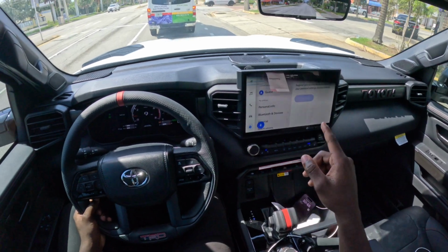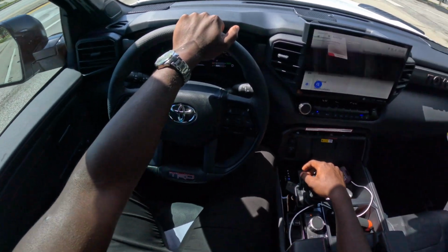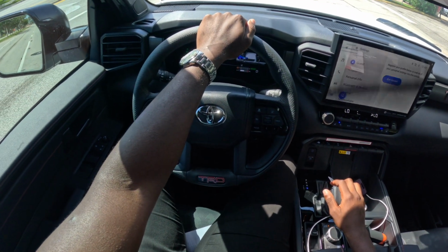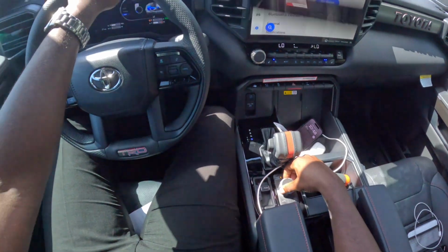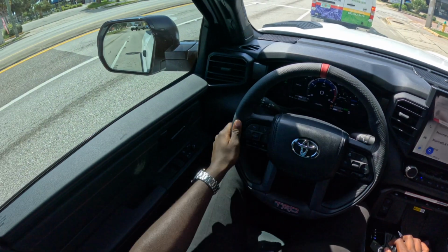Gonna make a right here because this is the bumpy road that I always go on to take the suspension test. I'm gonna put it down to eco and then I'll make a right when the light turns green.